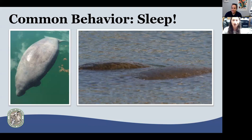So one of the most common calls we get are about manatees just sort of floating about, looking almost dead in the water. And this is just how they sleep. Manatees can sleep for up to 12 hours a day, and they do something that we call surface resting, which you can see in the photos here, or sometimes they'll like to bottom rest. And that basically just means that they will remain almost motionless, really only coming up for air and moving their noses. And they can do that every 5 minutes or so, or they can hold their breath up to 20 minutes. So we get a lot of calls about them being dead, but they really just like to hang out and soak up the sun and take a bit of a nap every now and then.